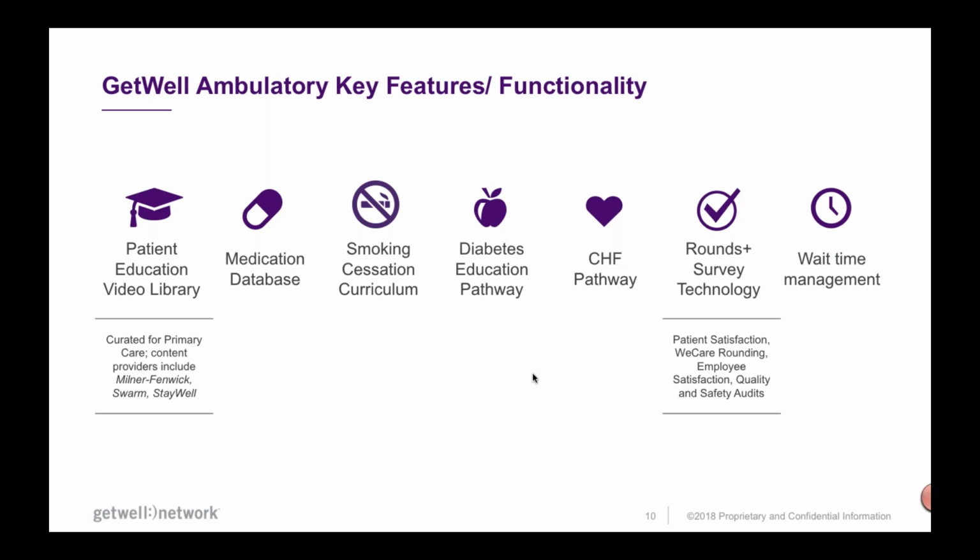For the patient, the GetWell Rounds Plus survey technology can be accessed within a priority or favorite space. This can be used for patient satisfaction assessments, accessible to the veteran to complete after the clinic visit. The solution also comes with Rounds Plus license, so the leadership and staff will be able to use the application for WeCare rounding, employee satisfaction, or any quality or safety audit like environment of care rounding, Joint Commission readiness assessments, or hand hygiene compliance data collection.